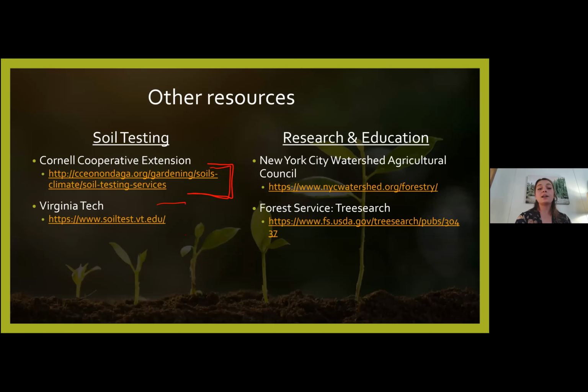Virginia Tech, my alma mater, also has a great lab that you can send your soil samples into. It's really easy. You get it back. I know Virginia Tech will tell you what fertilizer to use, when to use it, how often. So those are great resources.